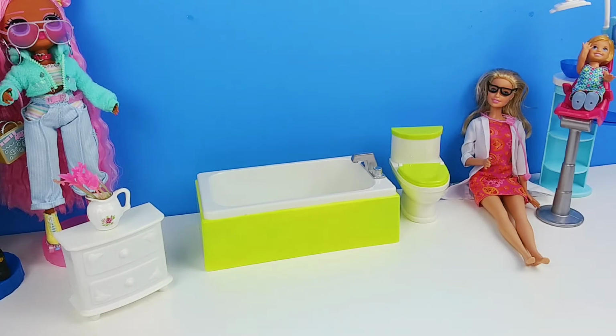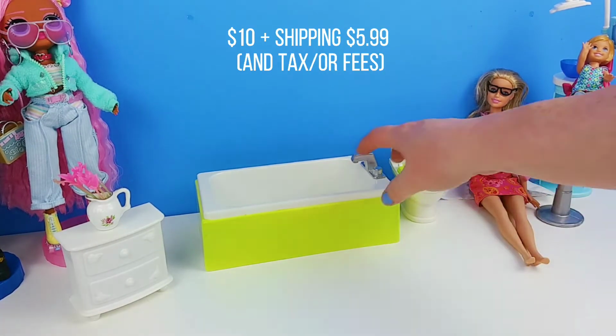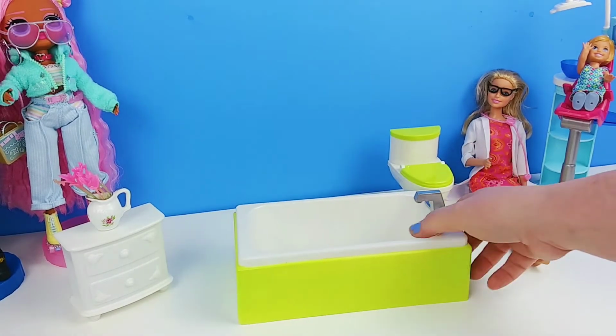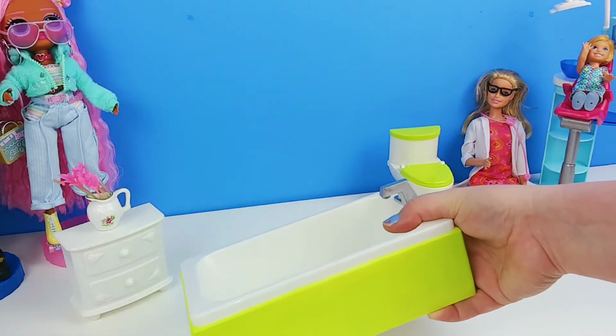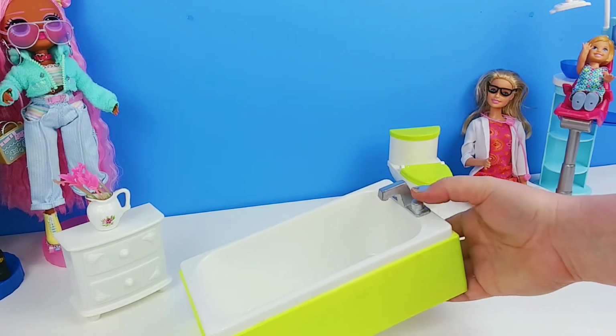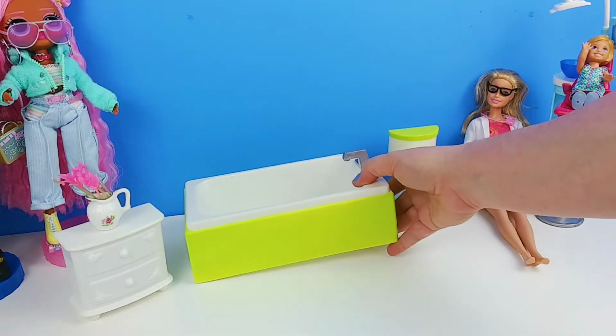Okay, guys, now it's time to get on to the Mercari haul. For this haul, I think my favorite buy has to be this one in the Monster High Dolls. The first one was only $10, and it came with everything back here. We have this little bathtub, which is so cute. The little details on it are so realistic. I just love it. I'm not sure if I'm going to keep it this yellowy green color, but we will see.